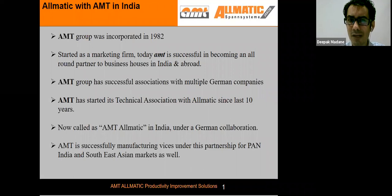It started as a marketing firm, but it is now becoming a steady house for manufacturing components with German collaborations. Thanks to the modular structure of AMT Allmatic clamping systems, the performance can be adapted to your current requirements with appropriate assemblies. This modularity, together with the extraordinary quality of Indian manufacturing under license, makes AMT Allmatic clamping systems a safe and economical investment. And that is what we guarantee, a safe and economical investment.